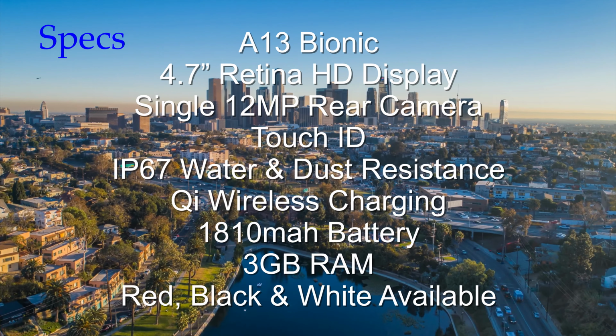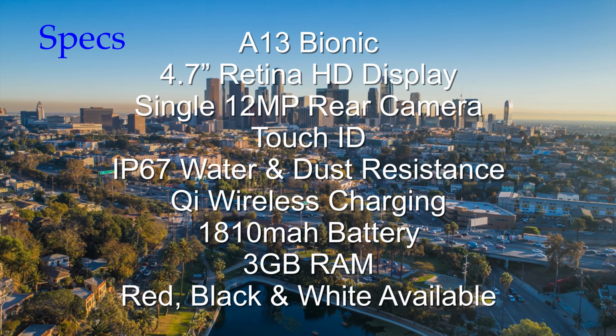The iPhone SE is the best budget phone of 2020. Specs aren't everything, especially when it comes to iPhones, so let's get those out of the way first. Now, as an Android user, I'm going to tell you why I think the iPhone SE is one of the best phones that money can buy right now.